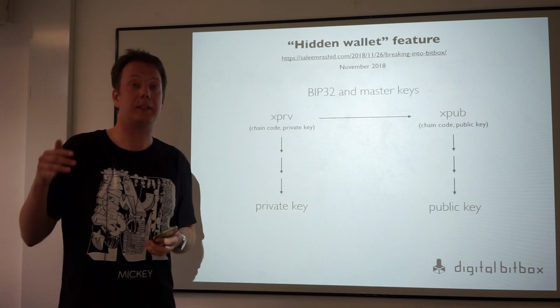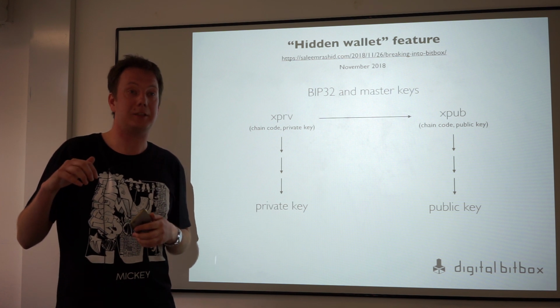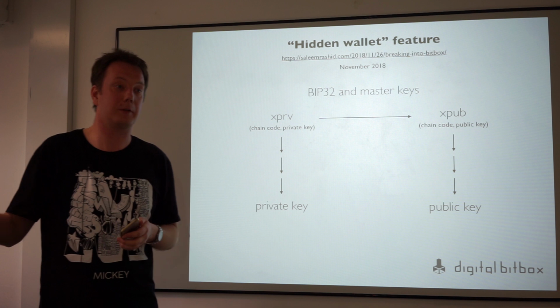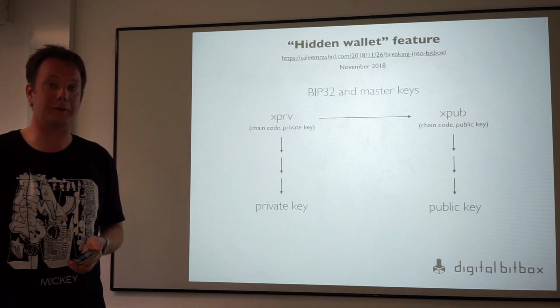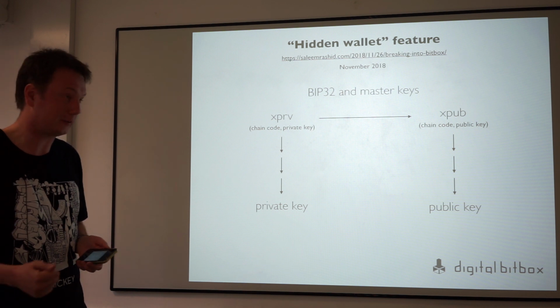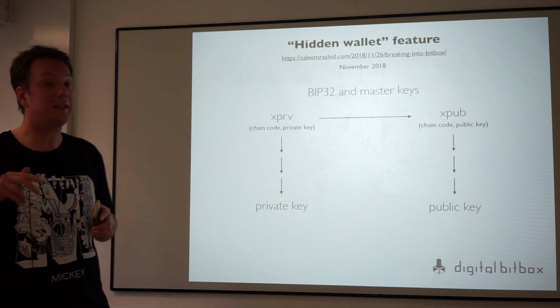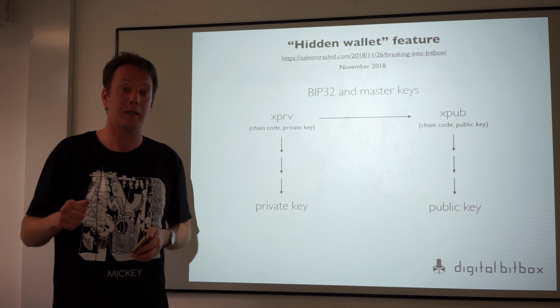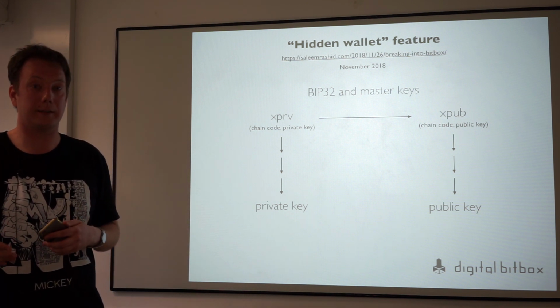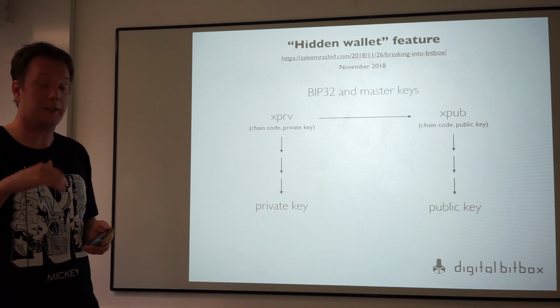So why do you need a hidden wallet? Imagine that you were trapped and the robbers just hit you with a wrench until you send them all the bitcoins. Tell them the password and just send the bitcoins, right? So if you have a hidden wallet that they don't know about, then you can easily send the funds and you still have most of your funds securely stored on the hidden wallet.